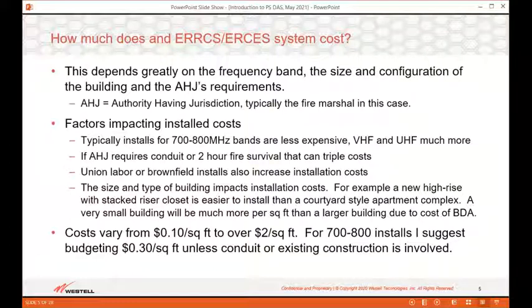For example, a high-rise is typically less labor than a courtyard-style apartment or a hospital. So cost per square foot can range from as low as 10 cents a foot to well over $1. But a reasonable rule of thumb is probably in the range of 25 cents a foot, unless one of the cost multipliers is involved, such as conduit, 2-hour fire-rated cables, or use in the lower frequency band.